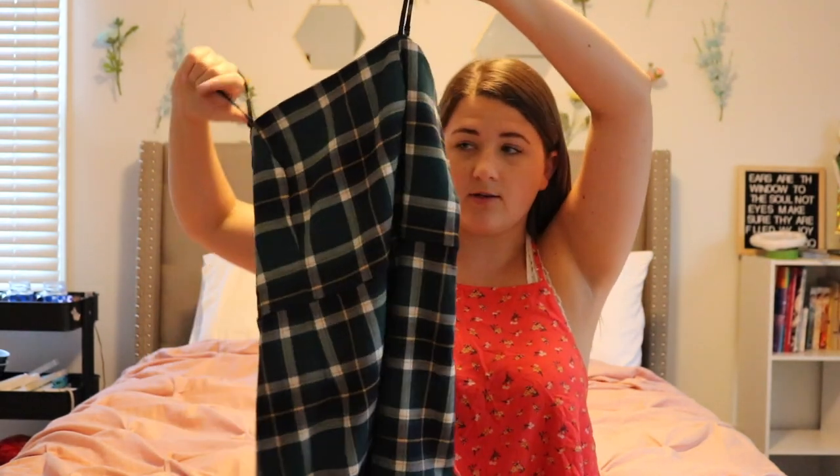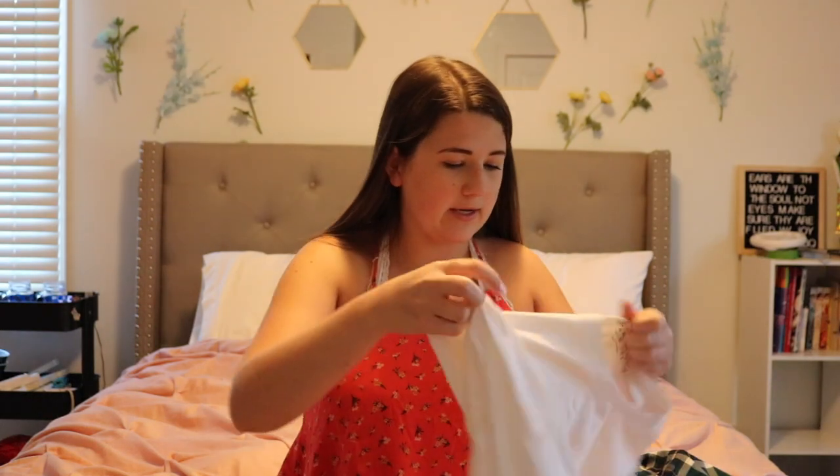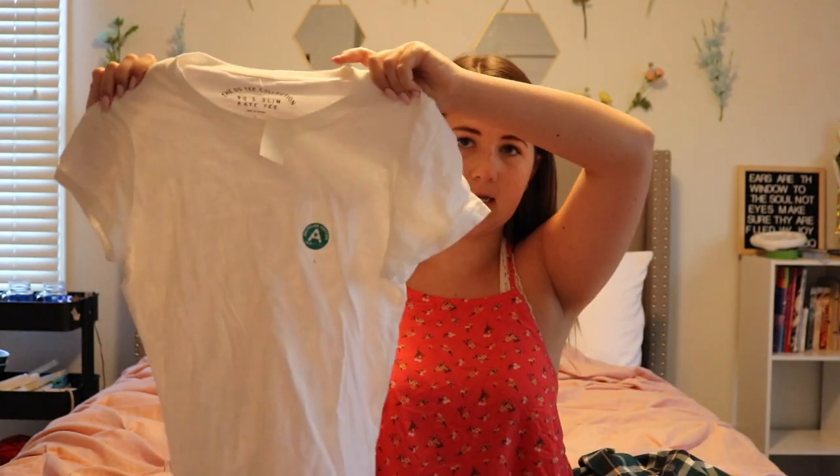But I got this green plaid dress. It's so cute. It just has spaghetti straps. And I got a white t-shirt because the trend is to wear the dress with a white t-shirt underneath, you know. So I've really been looking for the perfect dress, and I found it, and it was only like $19, and it was originally $49.